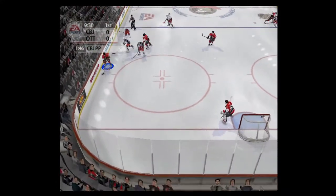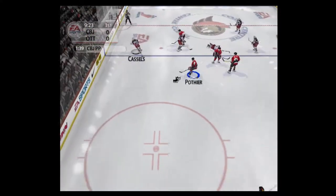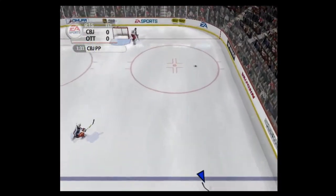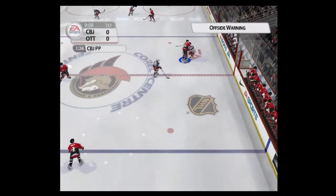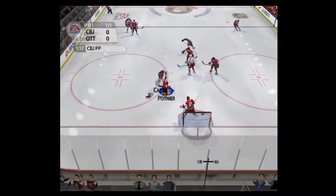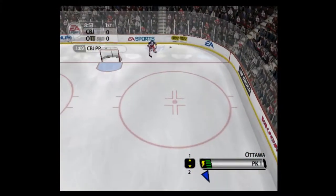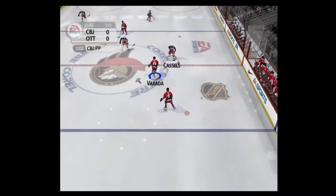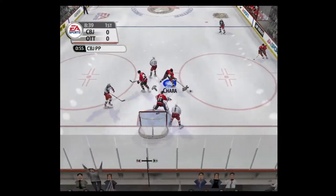Into the attacking zone. LaChance. Over the line. Brings it out. In over the line. Right in front. Pad saved by Prusek. Denis out of the goal to play the puck. Westcott now has the puck. Castles grabbed it. Over the blue line. He gets shoved by Chara. Shoots the puck. Fisher grabbed it.